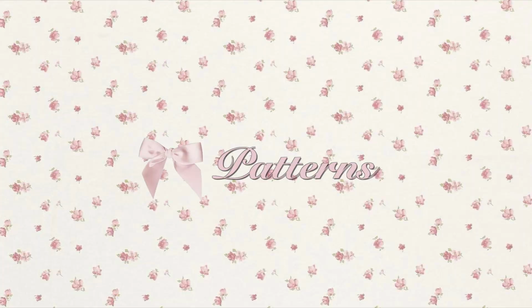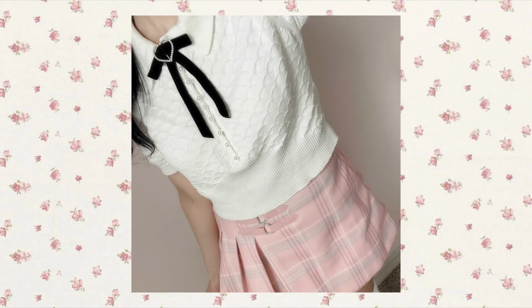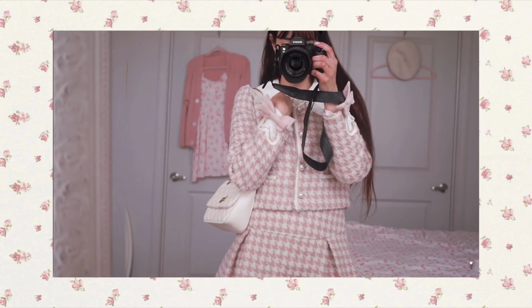Next thing, it's patterns. Use floral patterns, tweed and plaid. I don't know how to say that. Like, this is the word, but I don't really know how to say it. I don't know if it's plaid or plaid, but you know what I mean. And these patterns will help to elevate the look and give a little bit more character rather than just staying with plain colors. Adding patterns will make it that much cuter.